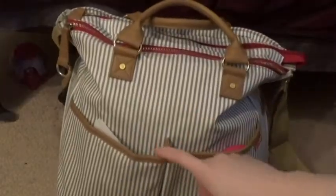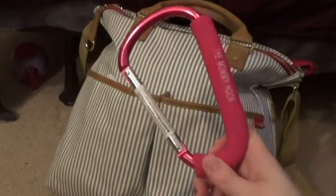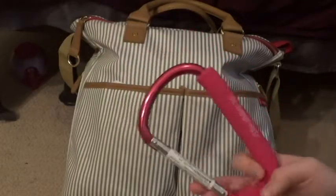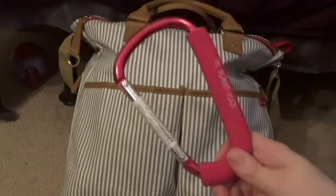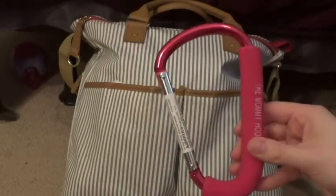So let's start with the two front pockets here. What I have in my first pocket is a mommy hook. I love this. It's an essential when I'm shopping just because you really need to be able to hook things onto the stroller. It works so, so well. I actually broke my last one though because it fell off my stroller. My stroller just toppled over. So that is why, but they're pretty easy to replace and pretty inexpensive as well.